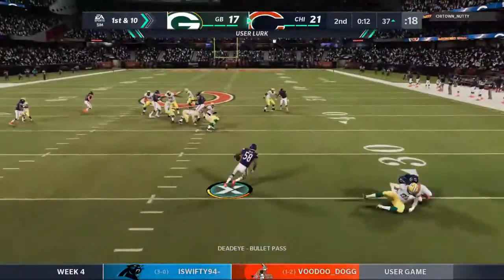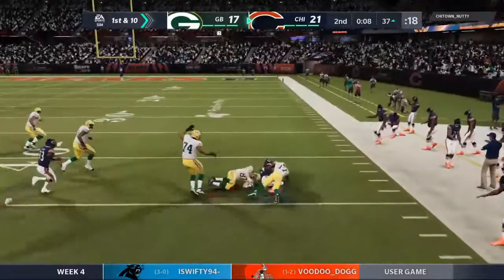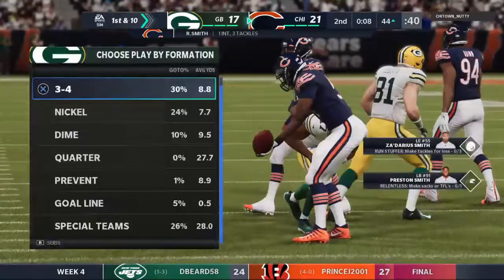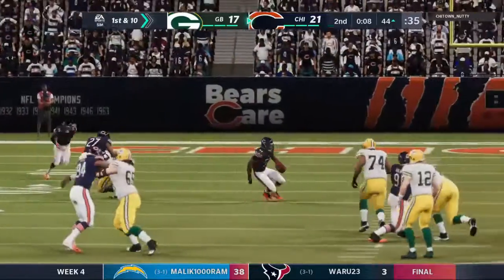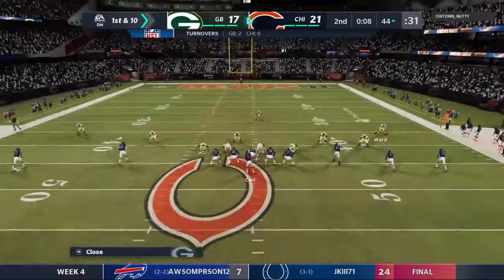Now that'll be tipped and intercepted. Picked off at the 25. And his guys have got it back at the closing stages of the first half. Rodgers pass intercepted. The Bears take over 1st and 10 at the 44-yard line.